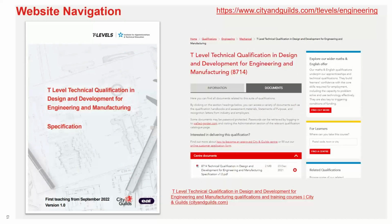On the new page, the information part just talks about the actual specification and what a T-level is, and talks about industry placement, etc. And then you want to click onto that tab called Documents. Within Documents, you've got Centre Documentation at the minute in there, and then you've got this specification. What you just do is click on that red download link to download it, and you'll be able to download the specification as shown here.